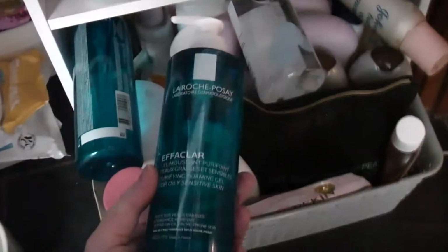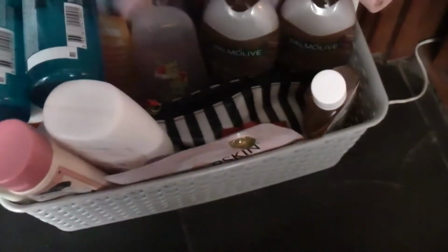So these were on offer at some point and I ended up picking a couple of these because this is my favourite face wash. It really keeps my skin clear. And then I have an overflow of shower gels and things in here. This is just little samples in here. So lots of different shower gels and things in there. I found this when I was tidying, which has gone rusty, but it still smells amazing. They don't even make that anymore.